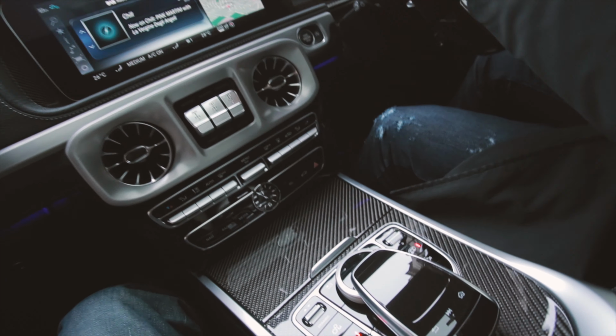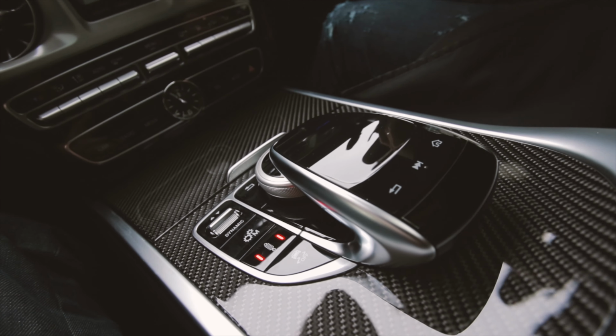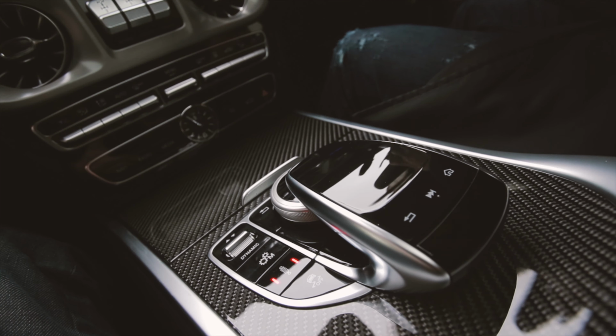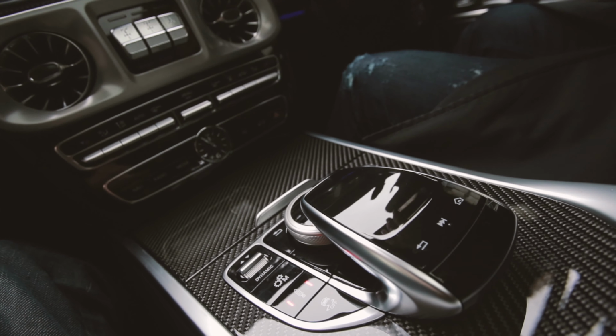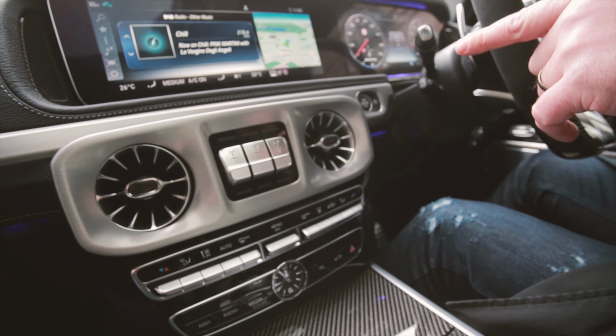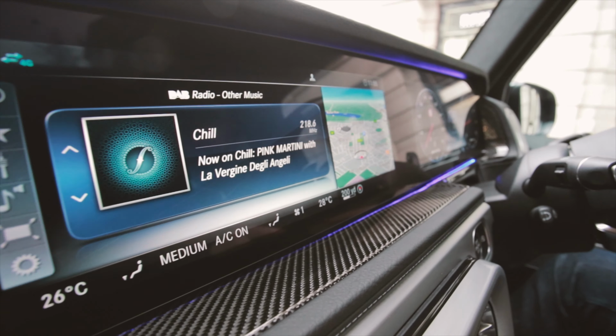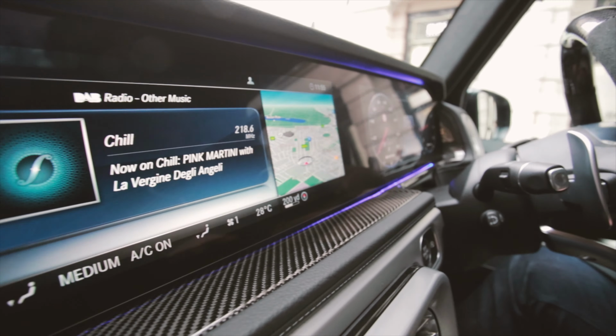The old one wobbled about and didn't feel as stable as this one. This one is just absolutely stable, solid, makes a great noise. And the improvement of this new engine, this 4-litre twin-turbo engine, Mercedes use this a lot, and I know why, because I think it's got to be one of the best engines out there at the moment.